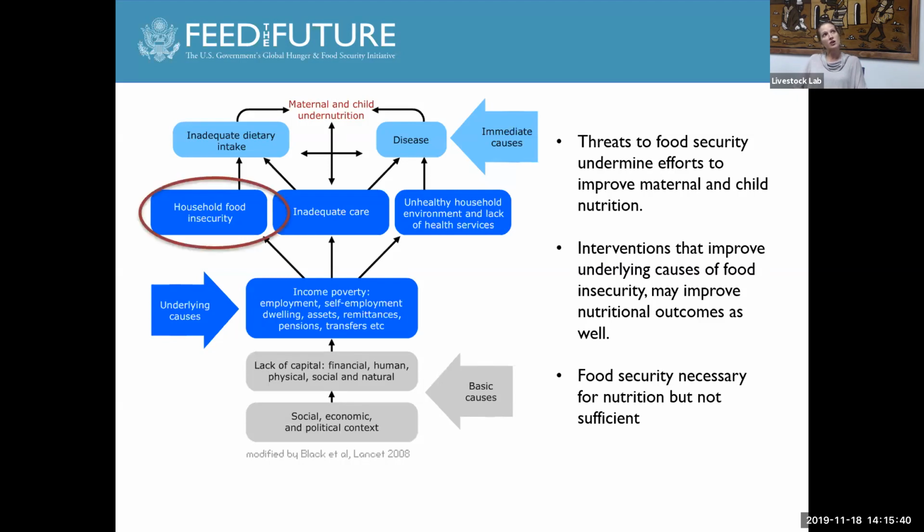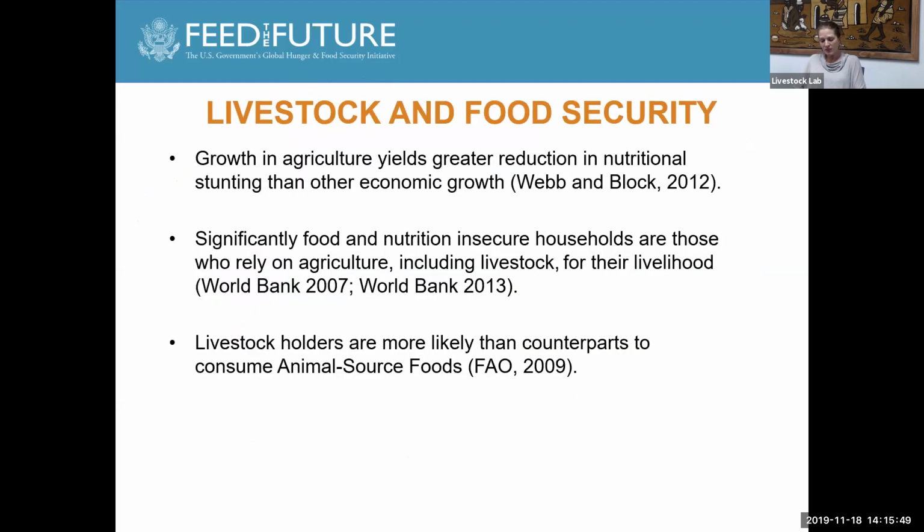So that's what we're going to talk about today: the relationship fundamentally between these two elements, food security and nutrition as an outcome. In this context, we're really talking about livestock. And so as we begin in the global south and low and middle income countries, in many smallholder farming communities, livestock are part of a mixed livelihood package that people practice.